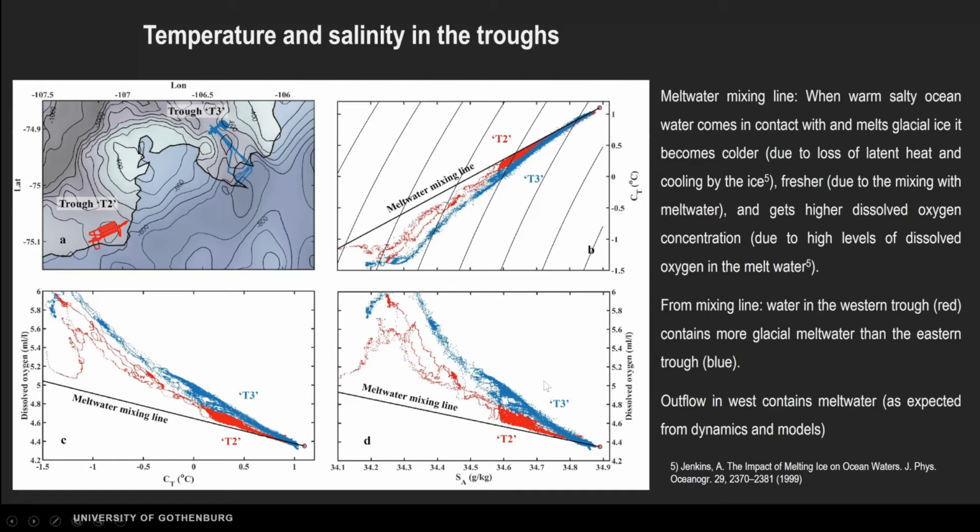So the only way to change it is by mixing with other water masses once the water has left the surface. So if we have two water masses here, this one has salinity 34.9 and oxygen 4.4. And if we mix that with a less salty and slightly more oxygenized water, 34.1 in salinity and 5 in oxygen content, then all the mixtures between those two water masses should lie along a straight line.